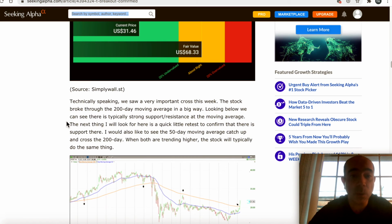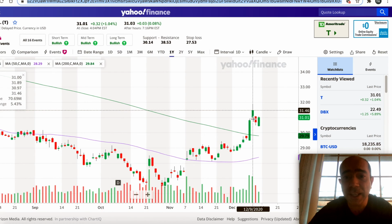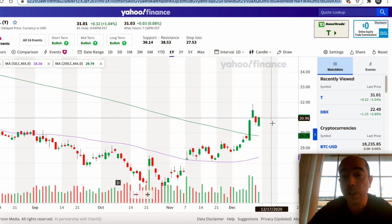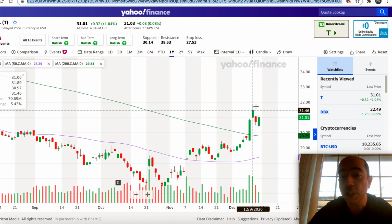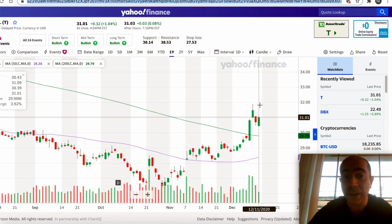And technically speaking, we saw a very important cross this week. The stock broke through the 200-day moving average, as I mentioned earlier, which is a good sign. So guys, let me know, what do you think about this stock? If you think that this breakout here is a good thing, and if it tests this level again and continues to stay up above the $31 to $32 range, and if it keeps going higher and passes the $38 range, we could see this go even further, and their dividend growth will even grow higher than where we are right now.